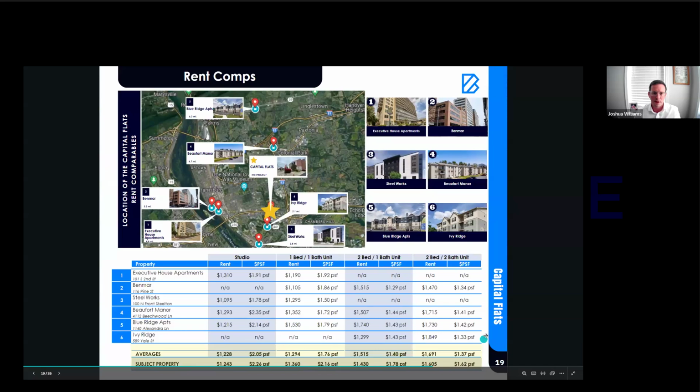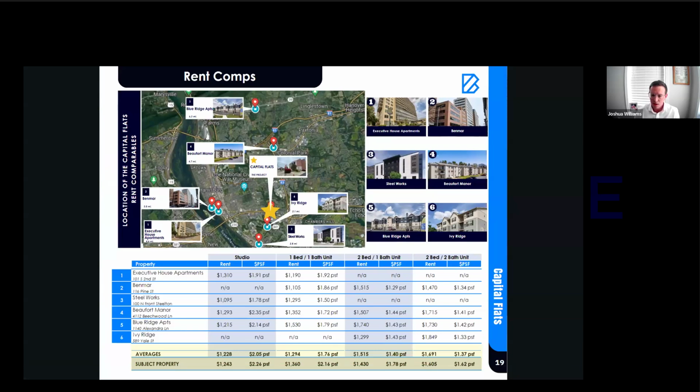All right, next, finally, is our rent comps, and I just wanted to touch on a few of these. The rent comps that we're presenting right here are comps from March 2024, so roughly 6 or 7 months old. Prior to this presentation, we went through and updated our own internal rent comps.